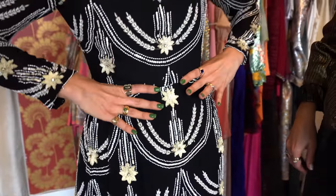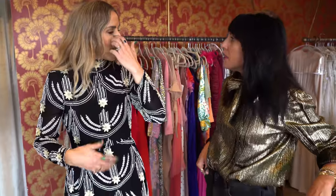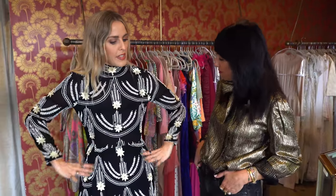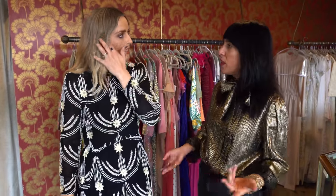I also love that it has a waist. I feel like sometimes the sequin dress from the 80s, I don't know if this is 80s or straight, you lose your shape. So I like that it has a waist and then it goes down and it's not too long, it's not short. It's that perfect length for a flat heel, boot, whatever you want to wear with it.